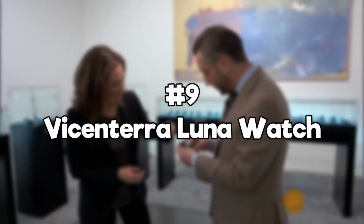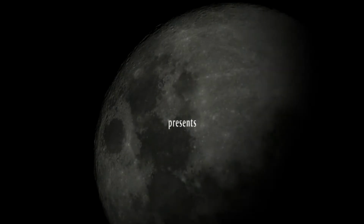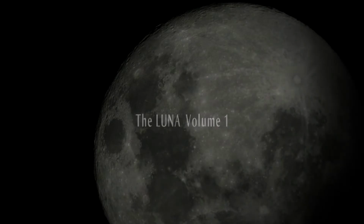Number 9. Vianney Halter Terra Luna Watch. Vianney Halter is a master watchmaker who doesn't let the fact that he's bound to a wheelchair stop him from creating masterpieces. The Terra Luna is a fine example of his attention to detail and craftsmanship.